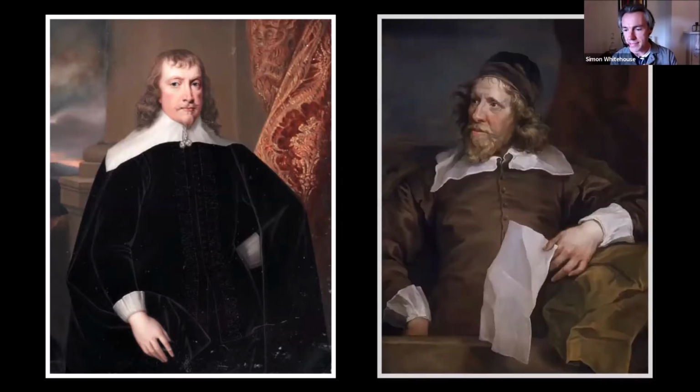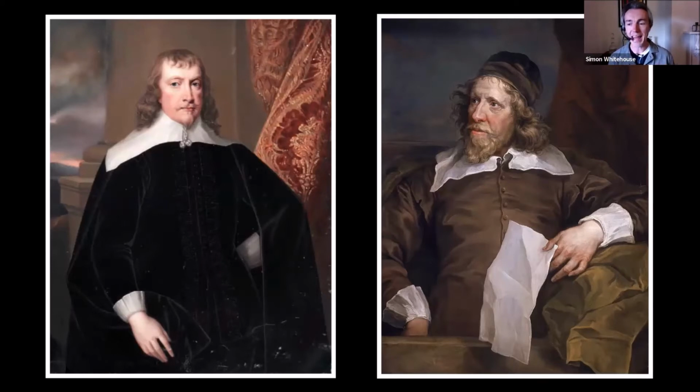You might recognise his image. That is Inigo Jones. And Inigo Jones had been the surveyor of the works to King James I and then to King Charles I, and he was really the first classical architect of Britain. So they worked together to create what effectively becomes the first planned square in London. So this is quite revolutionary.